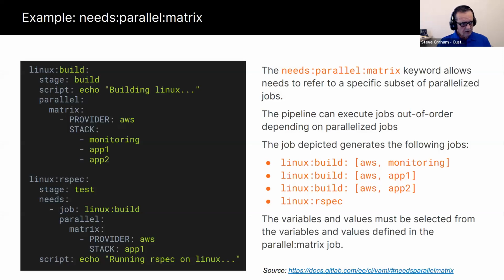All right, so next let's talk about needs and parallel matrix. Parallel matrices are a special setup that you can run in GitLab that allows you to set up multiple jobs that have the same name, run on different application stacks. So you might have a Linux app, you might have a Mac OS X app, you might have an Android app, and you might have an iOS app all sharing the same repository, but they're all going to run the same name jobs. And so you can set up this parallel matrix this way.